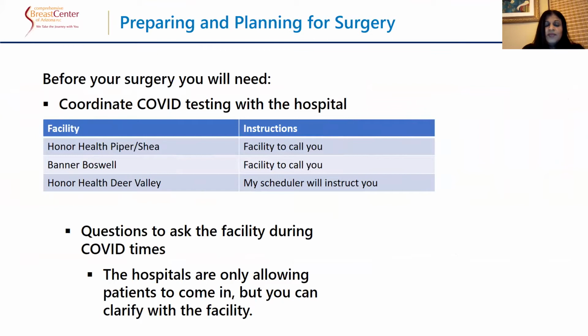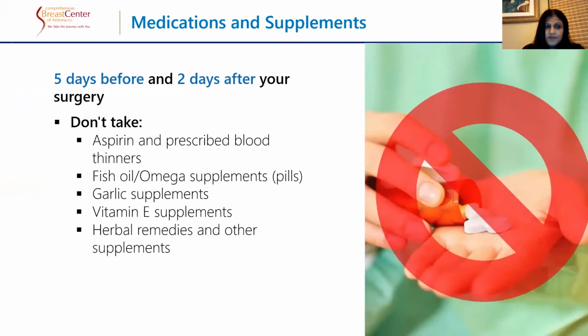During the time of the pandemic, all patients need to be COVID negative before they come into the hospital. So I've tried to list the facility and who will give you those instructions. If you're going to Honor Health Piper, Shea, or Boswell, the facility will call you directly to coordinate when and where you should go for testing. If you're going to Honor Health Deer Valley, my scheduler will give you instructions. A lot of patients ask me about visitors. Please clarify with the hospital who can come in and wait for you or who must wait in their car.